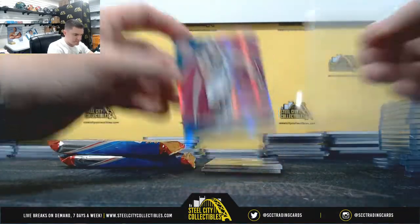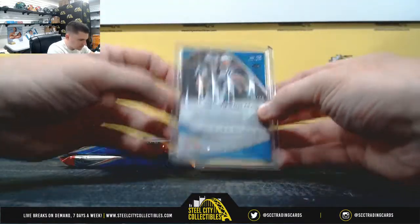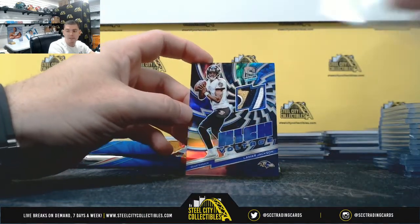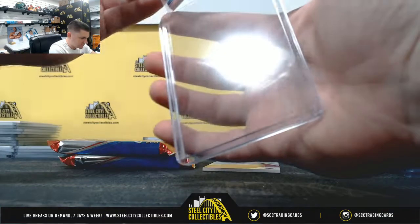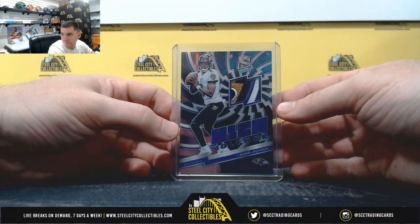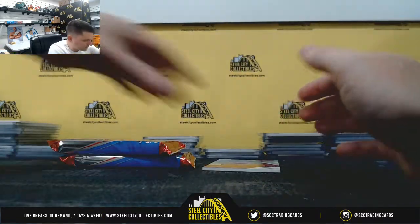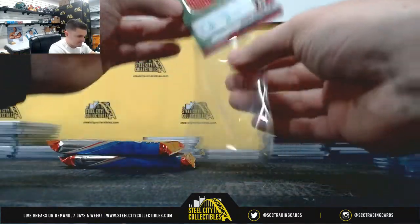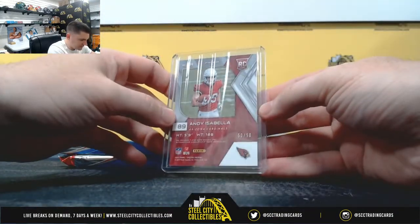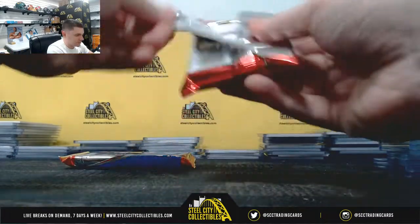Christian McCaffrey. 19 of 25. 9. That's nice. Lamar Jackson. One of two. So one. Andy Isabella. Fifty of 50. Zero. Need to get some of those middle numbers, some more hits.